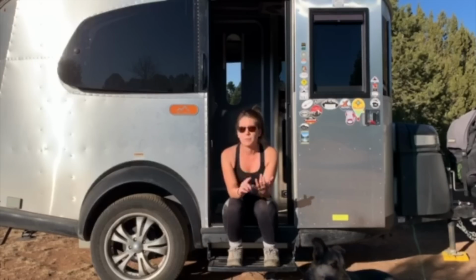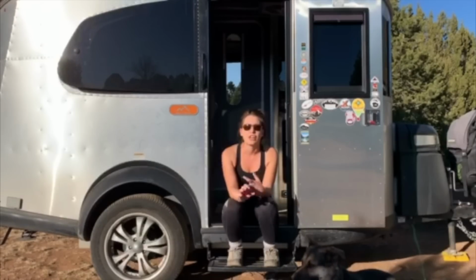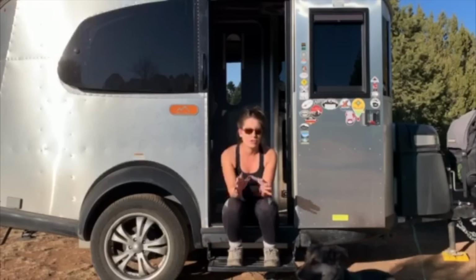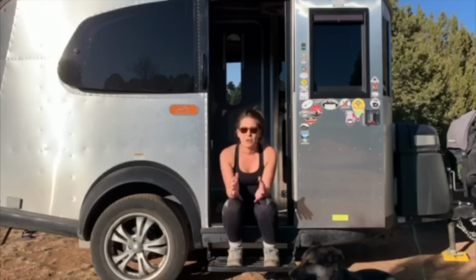Some of those are a big kitchen, because I love to cook, a place to hide the cat litter, a shower I could actually stand up in and wash my hair, a bed that would fit all three of us, and then a place where I could sit down and work. Finding that in a small RV was pretty difficult.